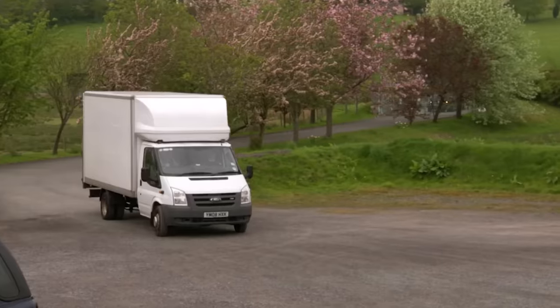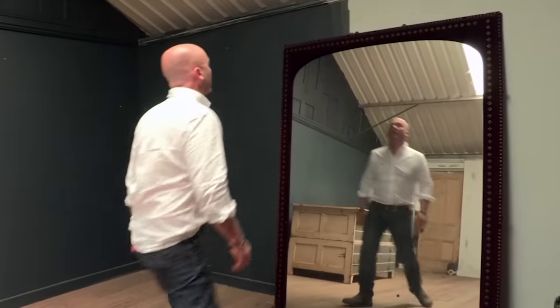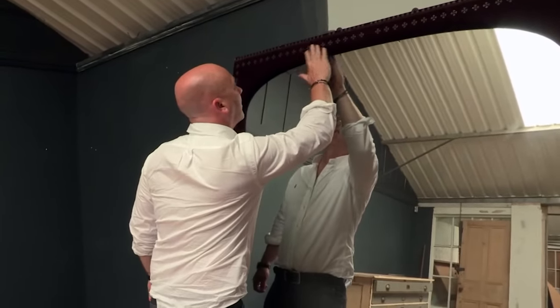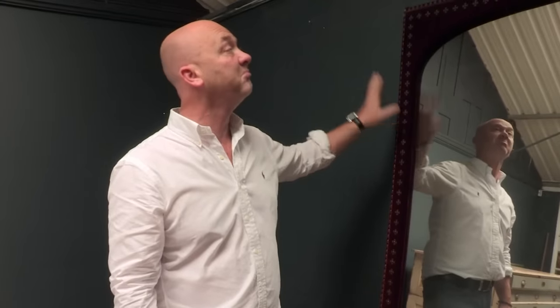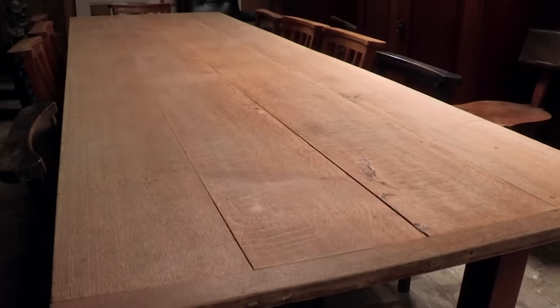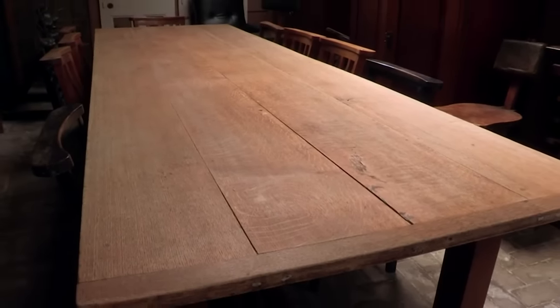Back at base, Drew checks in on some of the items from Cheltenham. The mirror the boys have now cleaned, and it's come up as I thought it would. It's just very, very original and untouched. The table we got from there as well, that's come up beautifully.